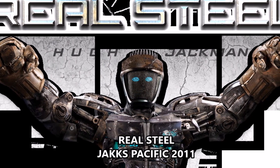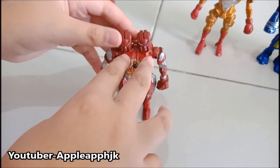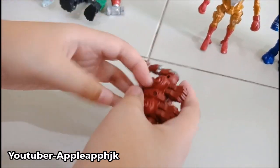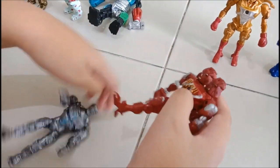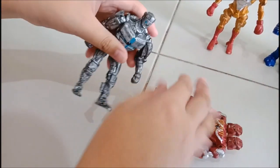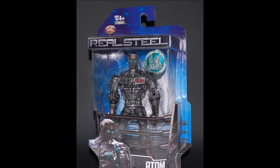Real Steel by JAKKS Pacific, 2011. A limited run of toys and now very expensive on eBay and Amazon, Real Steel fans can relive the battles from the hit movie with these 7.5-inch deluxe robots. They showcase a full range of the hero robots straight from the film, and each with a trigger-activated signature action move. 2 waves of robot figures, 2 battle sets both including Adam, and a few battle rings were available. It's crazy to think, but 2011, this toy is already almost 10 years old.